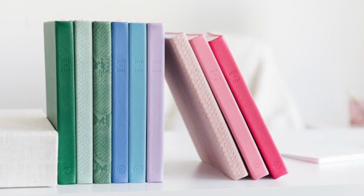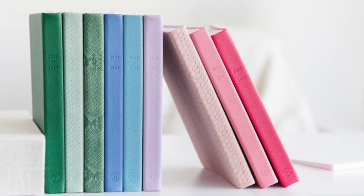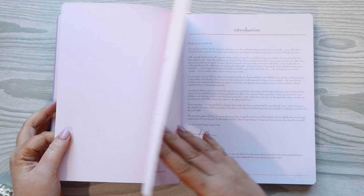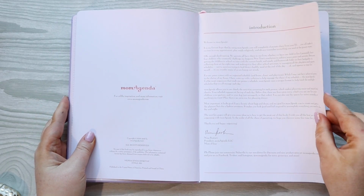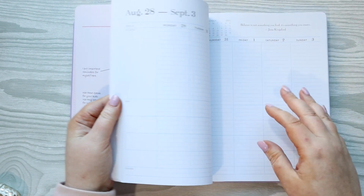There is mint croc, python snake, French blue, Laguna blue, lavender, rose croc, pink rose, and raspberry. Really pretty pink in the inside, like in the other ones. There's a how to use. This book is exactly the same as the other.